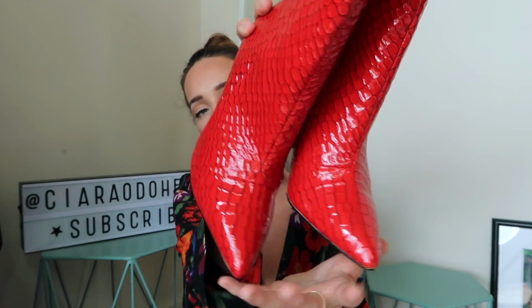I thought these were the perfect pair of just crazy ankle boots that would really make an outfit if you style them properly. So for these, I actually love how they hit on my ankle. They're just that nice length that they hit kind of on your mid shin. They've got this little higher part here, and again a super pointed toe and a really kind of thin stiletto.